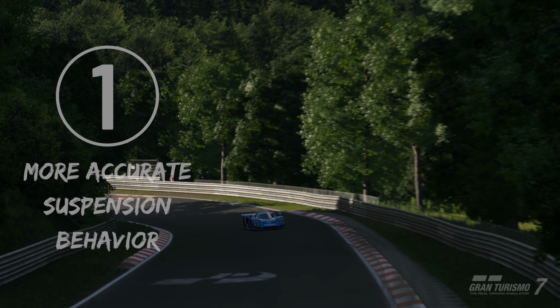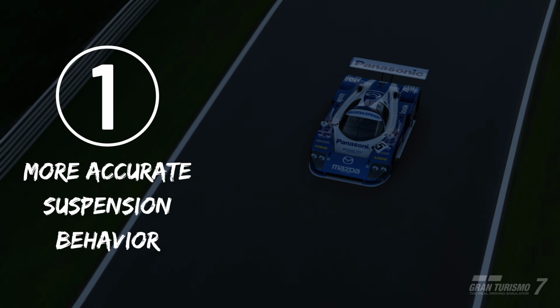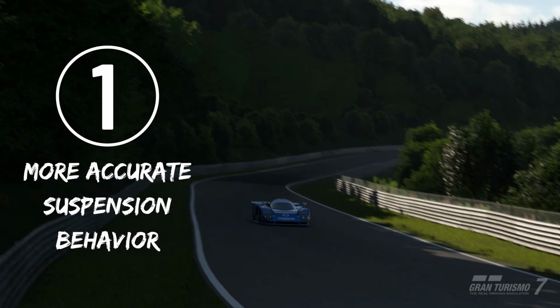1. Suspension. The update has improved the simulation of suspension behavior with better accuracy on how the suspension reacts to bumps and dips in the road. Players will notice some changes when navigating rough terrain, wet, or uneven surfaces.